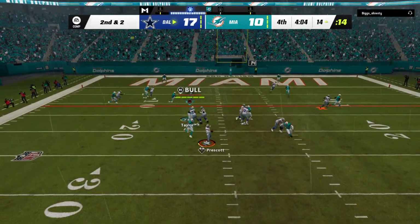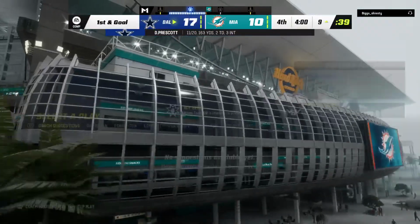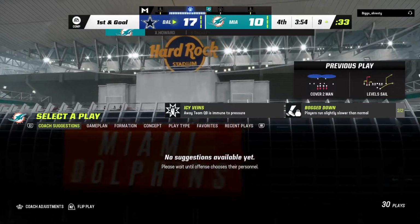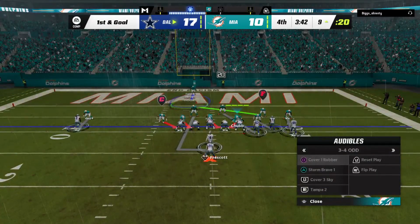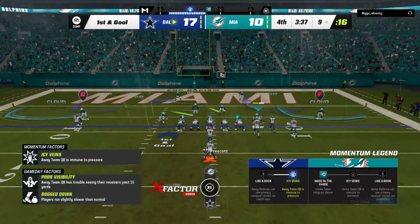On 2nd and 2, Prescott. Quick hitter here, it's complete. And the Cowboys are going to be set up with a 1st and goal here as the tackle is made at the 9. So 1st and goal, 6 points here would go a long way toward wrapping this one up.